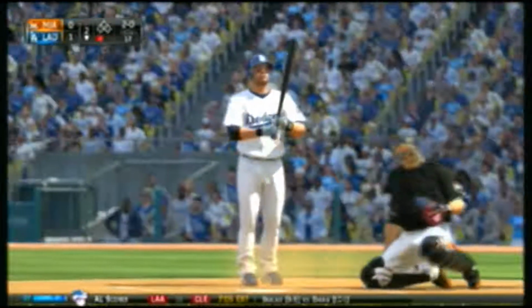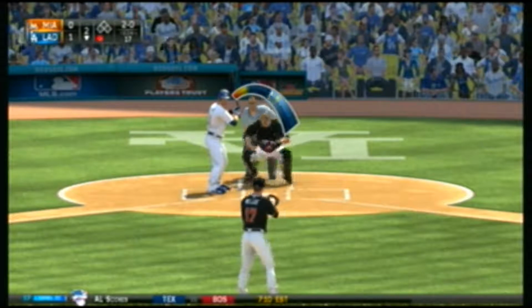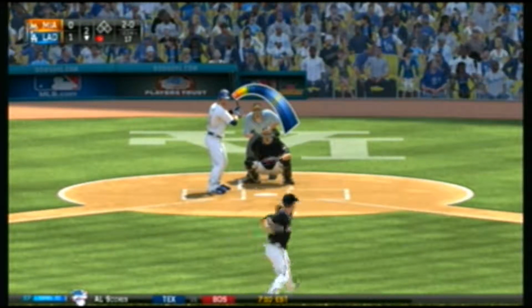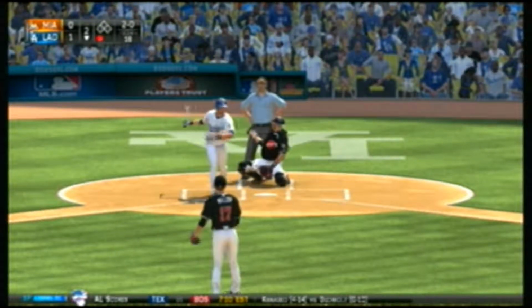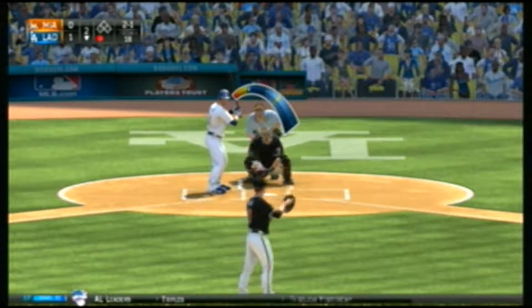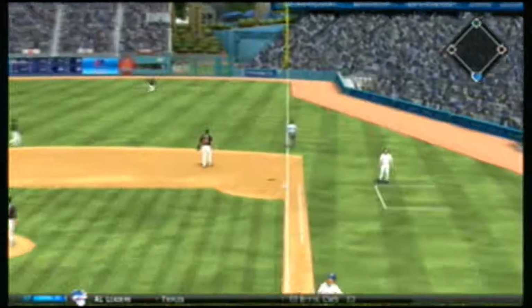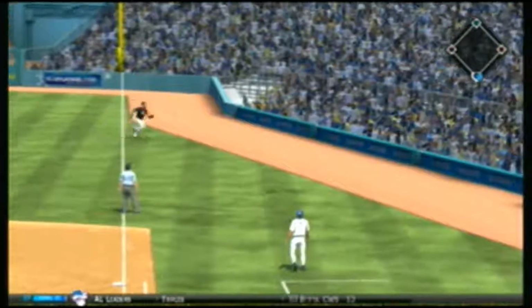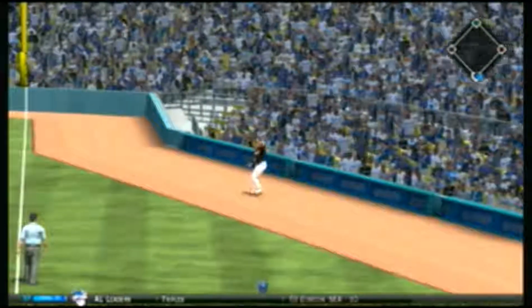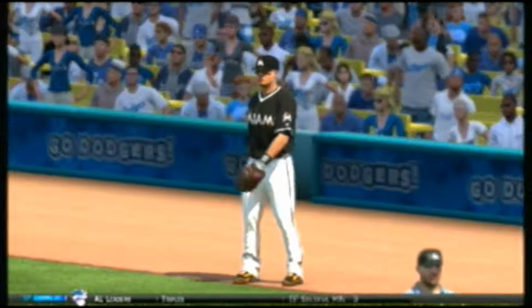It's 2-0. And this is what you've got to do up there, Steve. You've got to wait him out. Yeah, and if you can lay off the off-speed stuff, that's when you're going to get your fastball to hit. And this is going to be a foul ball. Now a swing and a fly ball. Stanton is over, and he puts it away in foul ground for the second out.